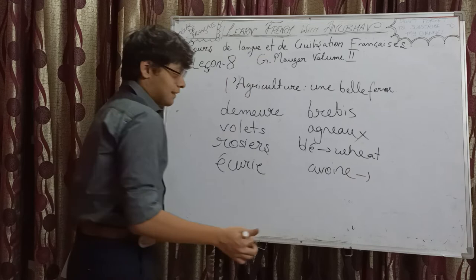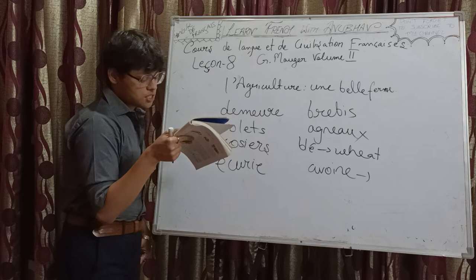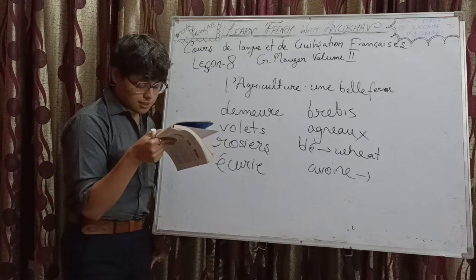Oats. Okay. Avoine is oats. So, facing this, the barns containing the wheat and the oats, où mangent les chevaux, that are eaten by the cows. Oh, sorry, horses. Chevaux is horses. Plural of horse, cheval is singular. Chevaux, plural. Les hangars abritent les machines agricoles.